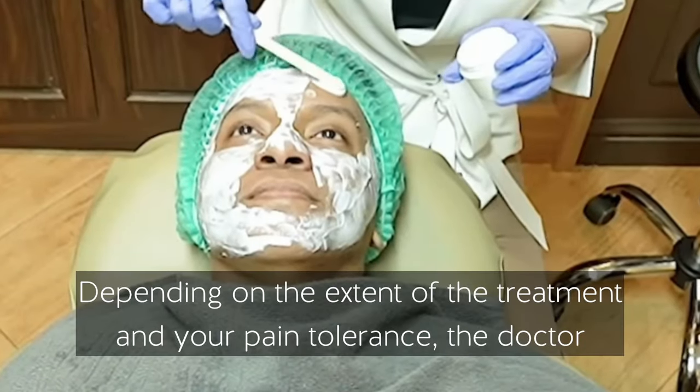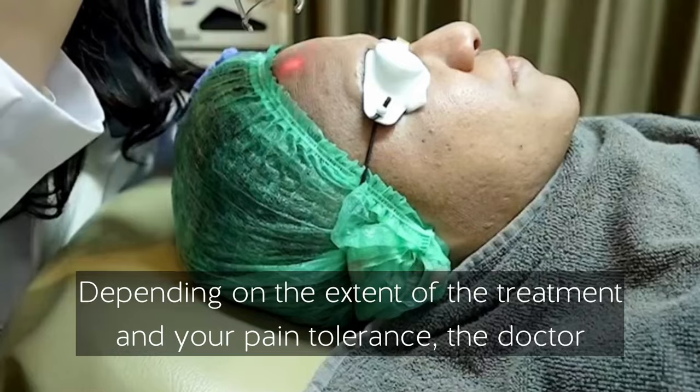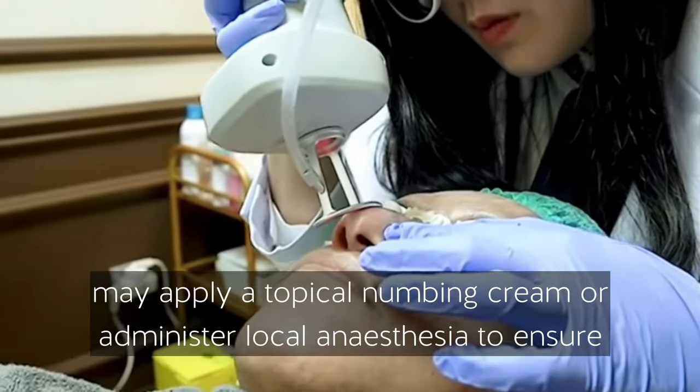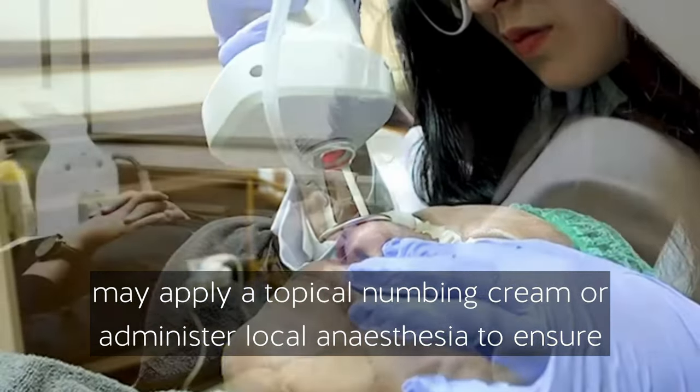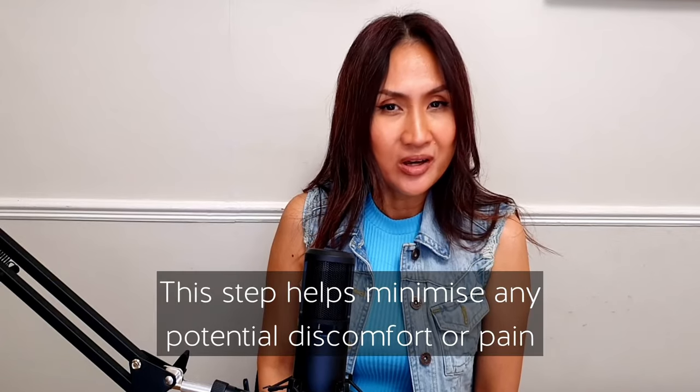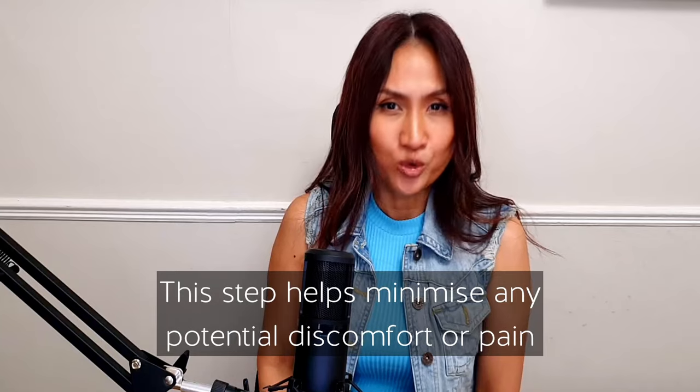Depending on the extent of the treatment and your pain tolerance, the doctor may apply a topical numbing cream or administer local anesthesia to ensure your comfort during the procedure. This step helps minimize any potential discomfort or pain.